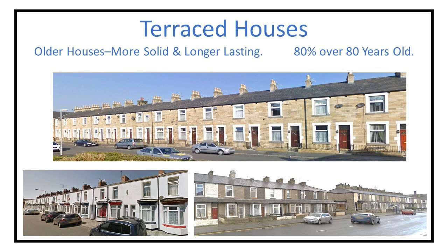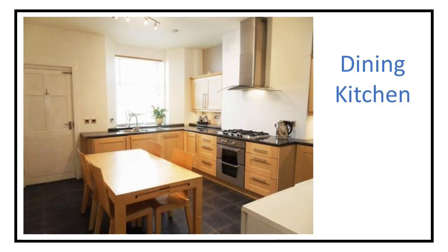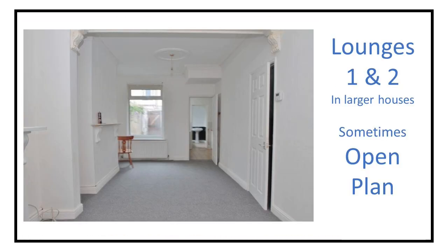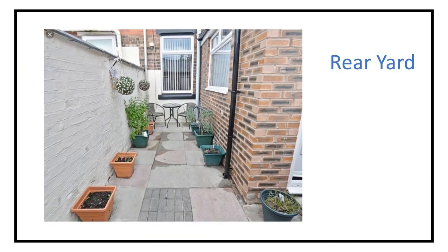A typical terraced house in the UK is located in streets such as these, where all of the houses are in one row with free street parking in front. As you enter, there is a lounge and a dining kitchen. Larger houses have 2 lounges, which can sometimes be joined together as an open plan, and there is usually an extension kitchen. Most have a rear yard leading to the back street.